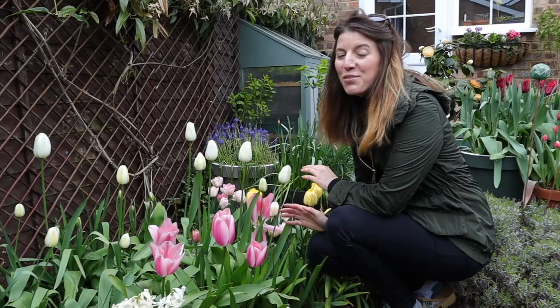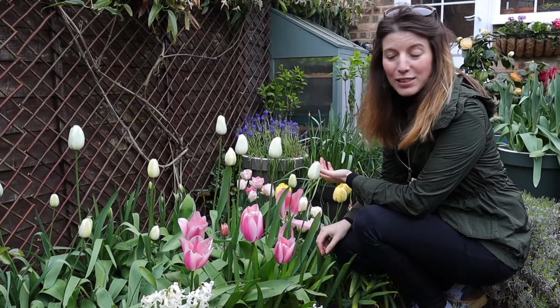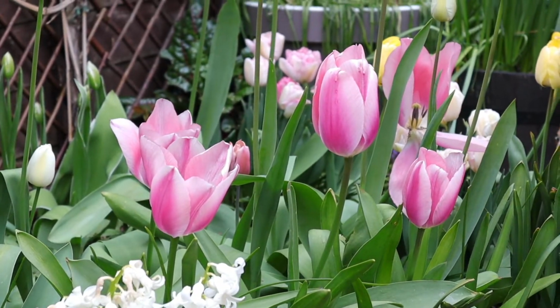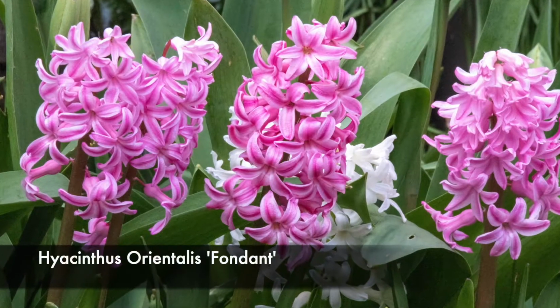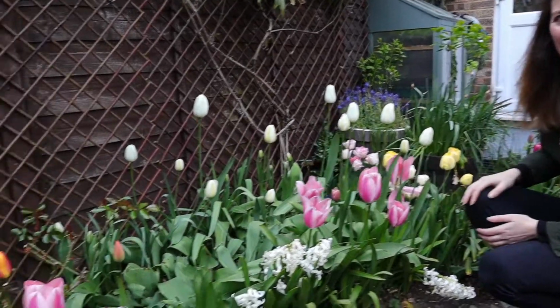This is the sunflower bed. It gets sun for a good portion of the day, so this is where I have roses and plants typically that like to be in full sun. Here I have a crop of tulips. Some of them don't come back year on year, so I had to replant them. And at the front here some hyacinths. I had some pink ones, but they're already done blooming and we just have those beautiful white blooms left with us.